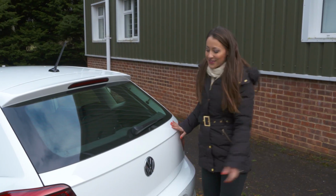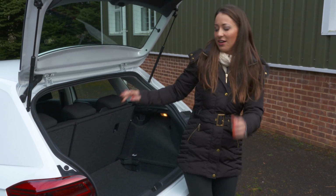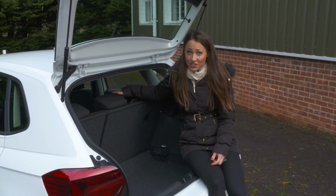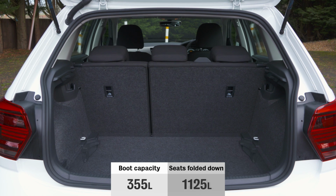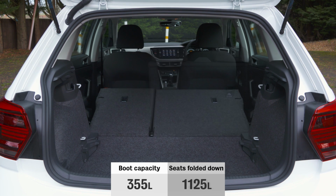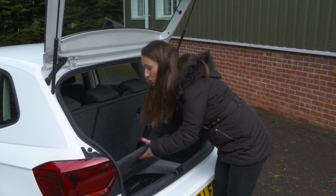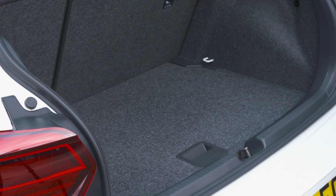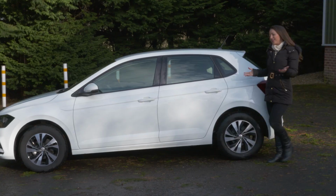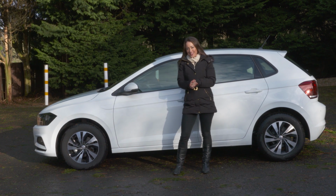The Polo's boot is on a par with the Seat Ibiza, but is much larger than both the Fabia and the Ford Fiesta. It's a really usable space as well because the wheel arches don't intrude into it. And if you go for SE or SEL, you get this movable boot floor, which, when in place, removes the load lip.